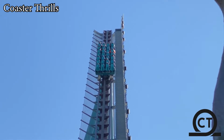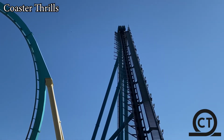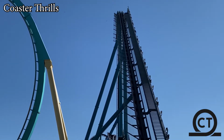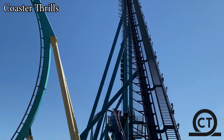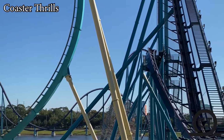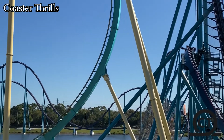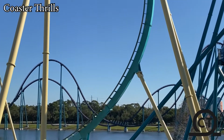This B&M Hyper stands at a height of 200 feet, and you get every inch of that on that first drop. Mako then flies across 4,760 feet of track while reaching a top speed of 73 miles per hour. If you manage to visit on a slow day, you can really rack up some rides on a marathon of this coaster. Before we get into the layout, let's talk theming.